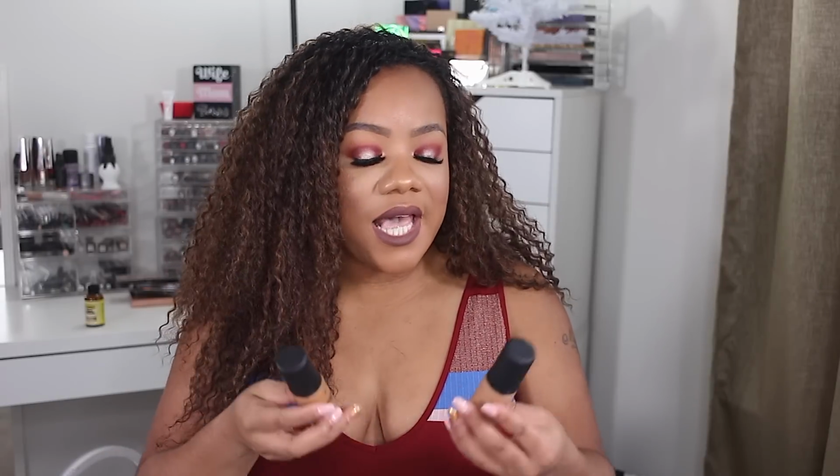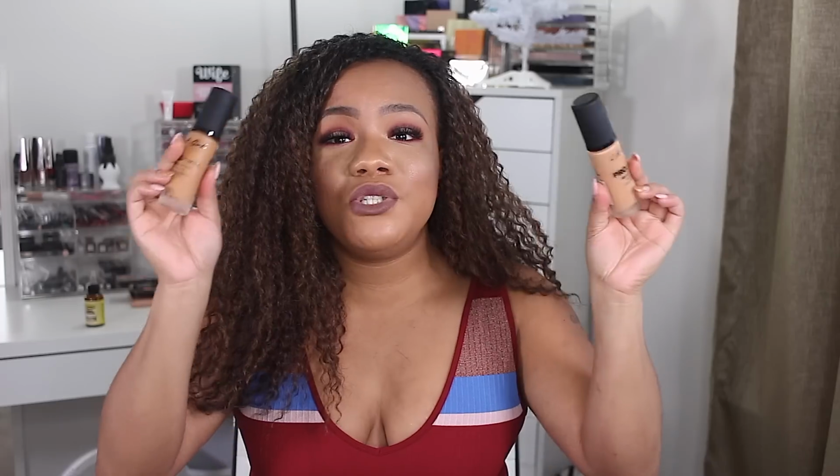So the next foundation that I have here is a drugstore pick, and this is the LA Girl Pro Matte High Definition Long Wear Matte Foundation. Now, one thing I love about the LA Girl brand is that it's starting to be prevalent in more stores. So I can get this at my local Family Dollar. I think I've seen these in Target or Walmart now too. Maybe Walgreens too. I don't know. But you can find LA Girl at a number of different places now.